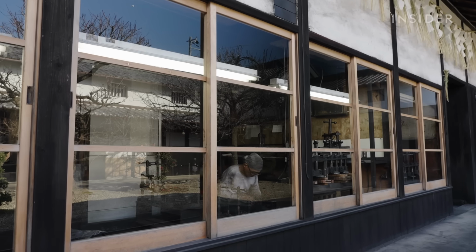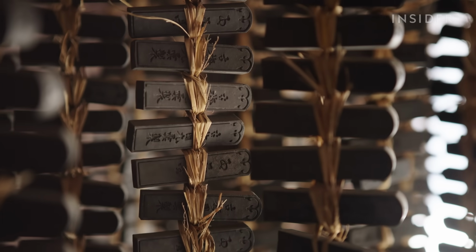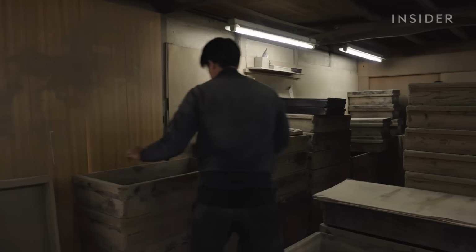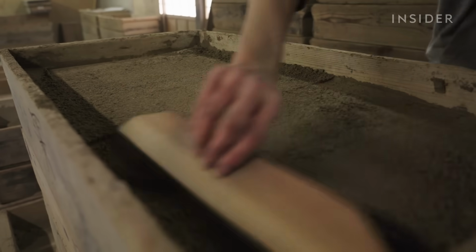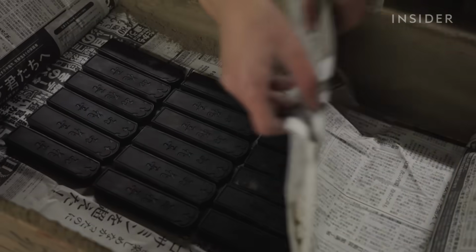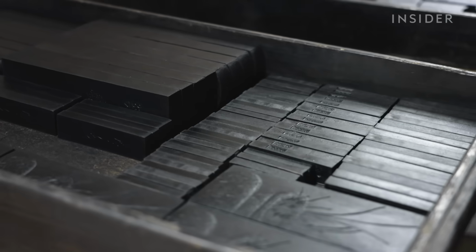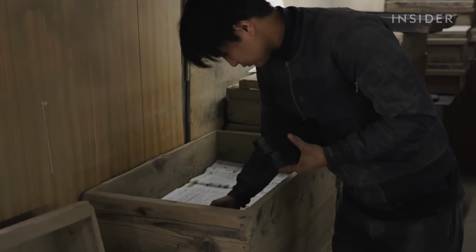But the work isn't done yet. Drying the ink sticks too quickly will cause them to crack, making them unsellable. So artisans rely on a traditional technique using oak ash to slowly absorb moisture from the sticks over a long period of time. They start by covering the sticks in moist ashes. Each day, they swap yesterday's ashes with drier ones. They repeat this process for up to 40 days until the ink sticks are about 70% dry.